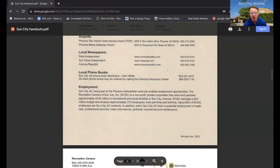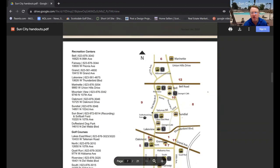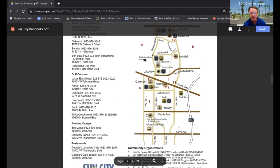Talks some more about employment. This next one is really important. This is a good map. And the one thing about Sun City that I really like is that it's basically about 7 miles north to south and 3 miles wide. I've never checked it exactly, but that's about what I think it probably is. And you have rec centers scattered throughout the whole area. But this is a really good map right here.